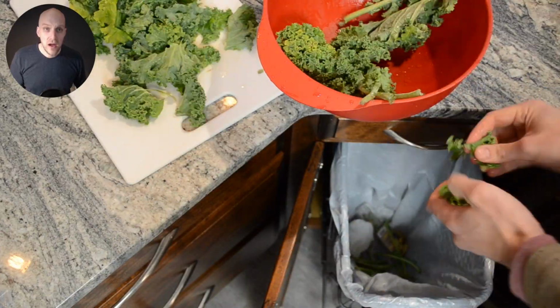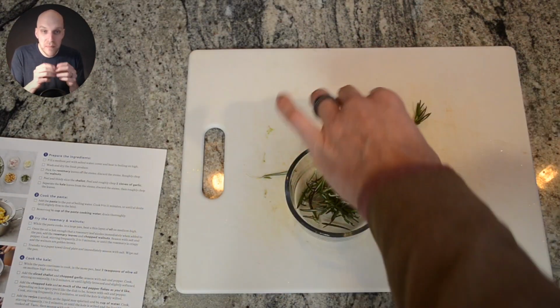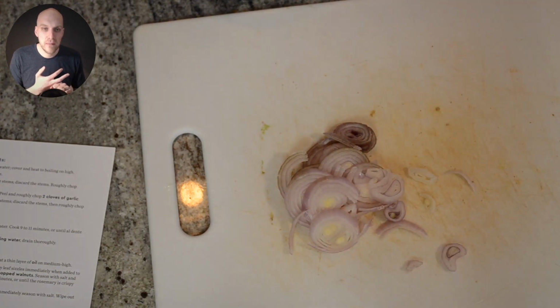There's the kale, kind of deheading the kale. I don't know what you'd actually call that. Rosemary, picking off the little pieces of it. Pretty easy to do. This meal has walnuts and rosemary that you kind of, I don't know if you say pan fry them, but it's delicious.